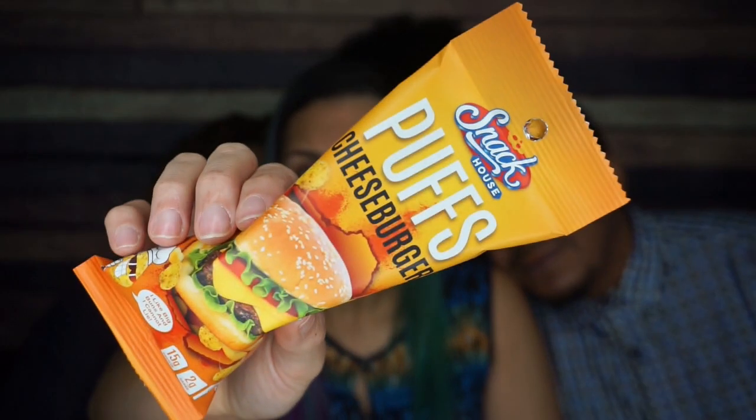Okay. Where are we going next? Interesting. What is that? Snack House Puffs, cheeseburger flavor. And I'm a little skeptical. How are you going to get the flavor of a cheeseburger into a puff? With the picture, look at all the things: bun, lettuce, tomato, cheese, burger, fries even. Wow. How are you going to get all of that into a ball?